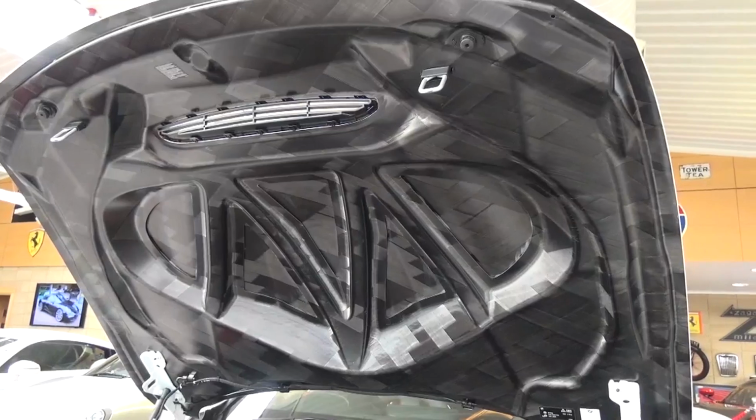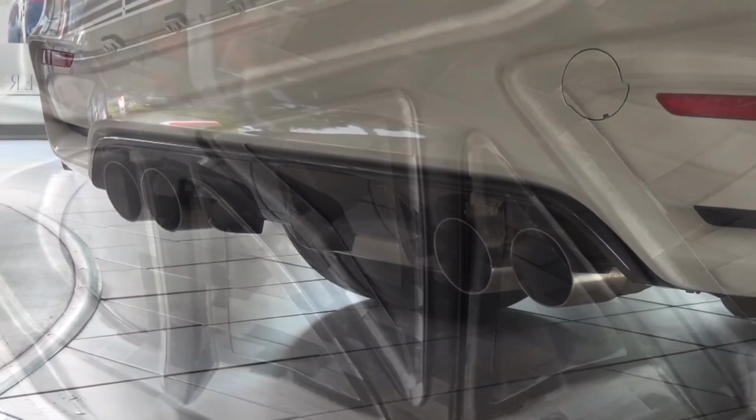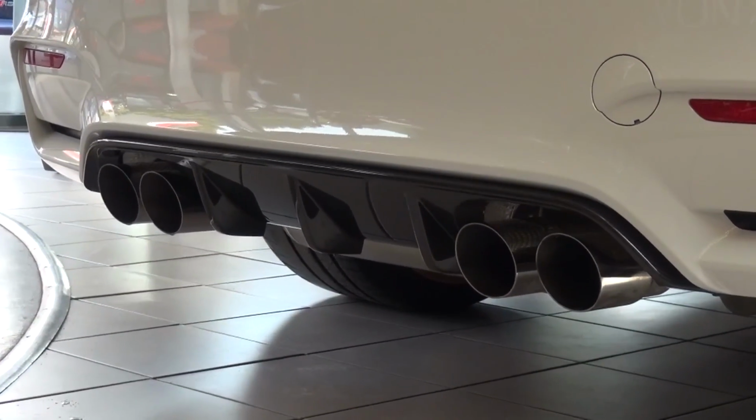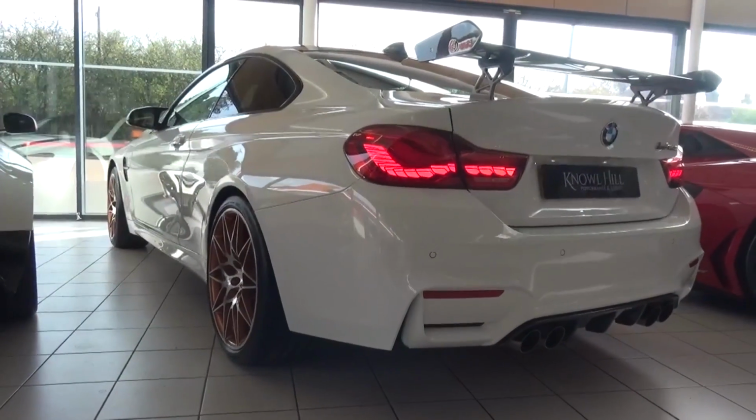The engine features the new water jet innovation that sprays water vapour into the intake manifold to act as a direct cooling system. The bonnet is composed of carbon fibre and has the biggest weave I think I've ever seen. The quad-tip titanium sports exhaust at the rear sounds great and saves 7 kilograms on the standard system.